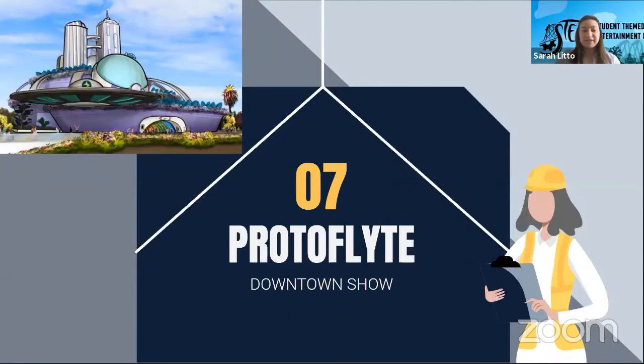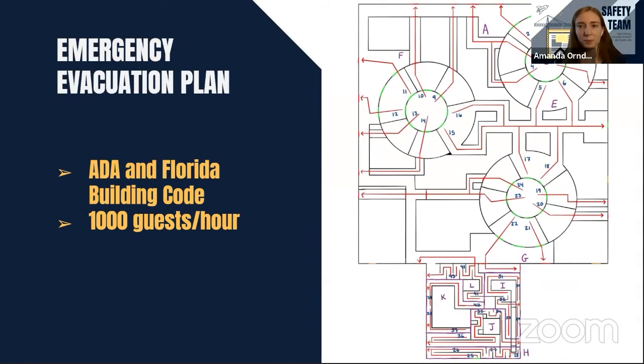And next is our downtown show, named Protoflight, which is our interactive character-driven walkthrough show experience. Similar to the Maze Funhouse, this is not a ride, this is a walkthrough show. So ASTM was not considered with this. The main standards were ADA and Florida's building code. Protoflight has a throughput of 1,000 guests per hour, split between 3 alternating show buildings.